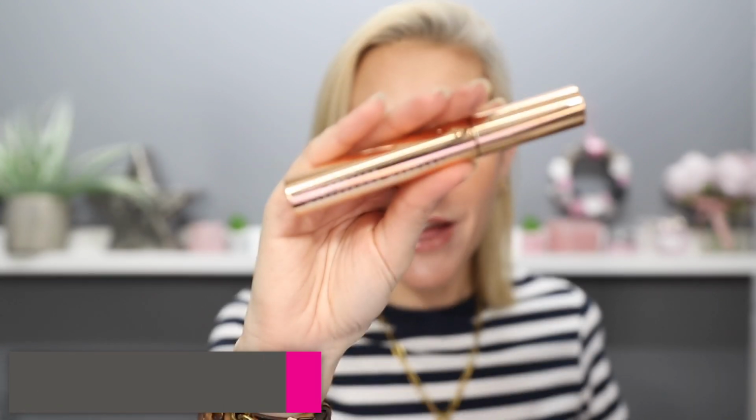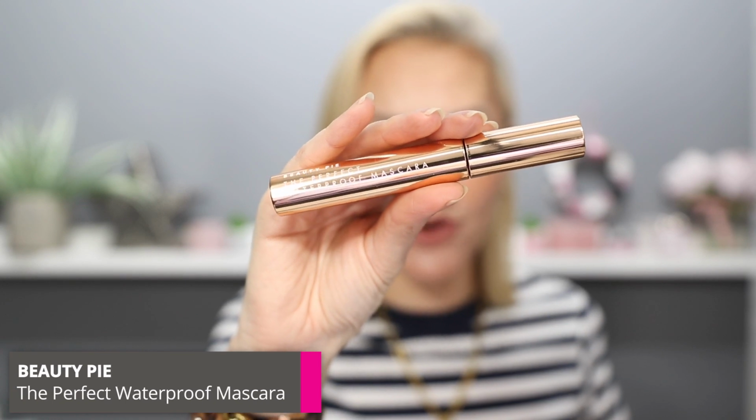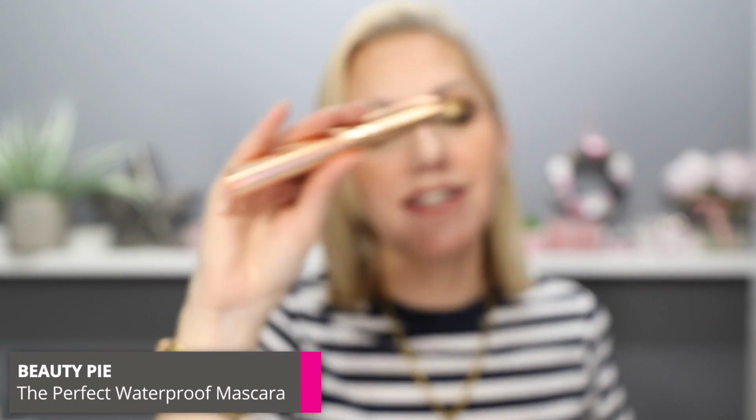But the MAC Stack is definitely not affordable, and it's also not cruelty free either. So my cruelty free affordable favourite goes to Beauty Pie. This is the perfect waterproof mascara, and that is exactly what it is. It is such an amazing waterproof mascara. I have never known a mascara be more waterproof than this one.